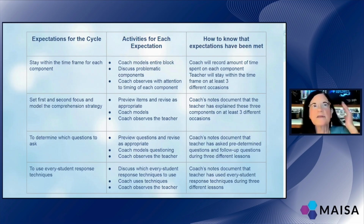So we have a sheet here that says expectations for the cycle, activities for each expectation, and how you know they've been met. Of course, if you have this timed routine, one of the things you're really going to focus on is staying within the time frame for each component. By setting out the activities that will help us stay within that time frame, what are we going to do? Well, typically the coach models the entire block and hopefully stays within the time frame while the teacher is doing the checklist and just looking for the minutes, not the content so much. Then they might discuss the problematic components that seem to make it difficult to get everything done within that short time frame. And they work it through.